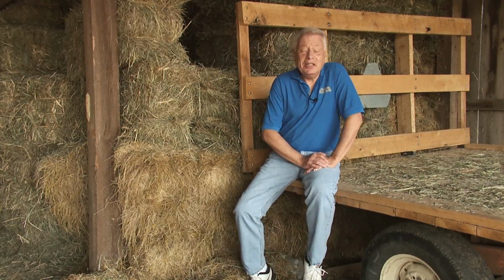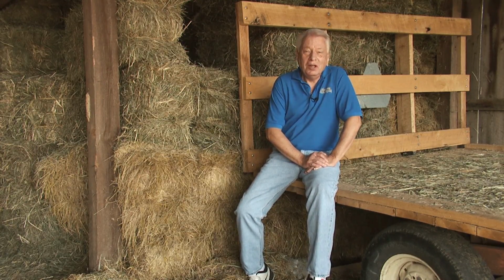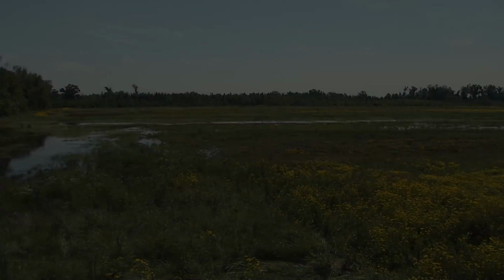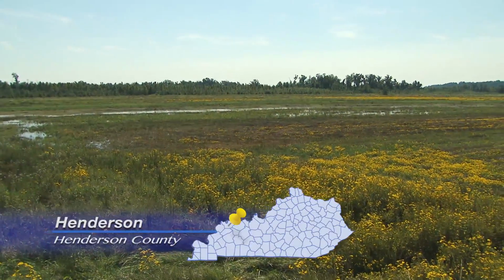Audubon State Park in Henderson, Kentucky is home to the nationwide Monarch Watch each fall. Folks come from all over to catch and tag monarch butterflies as they make their way to the south for the winter. So grab your net, let's go catch butterflies.